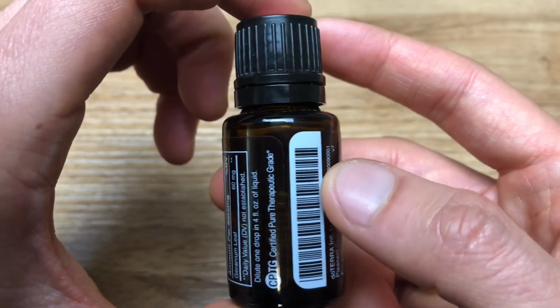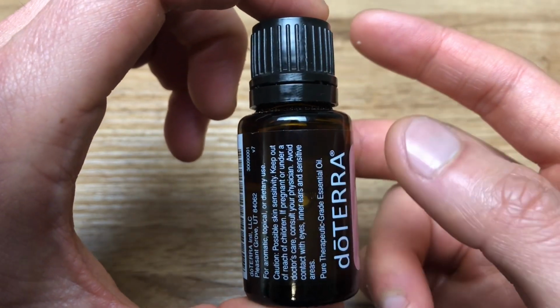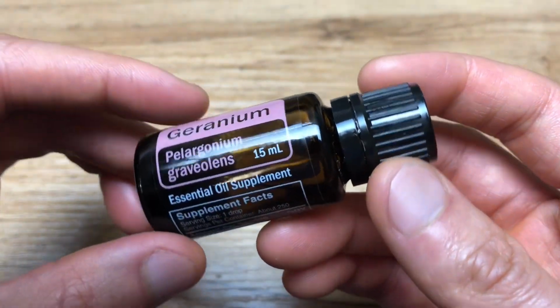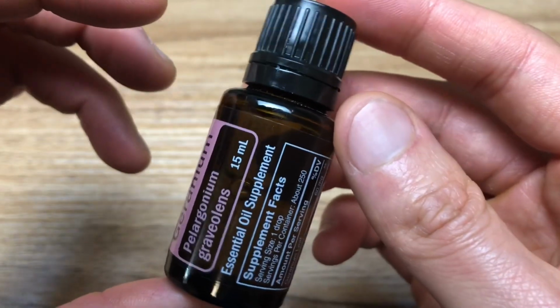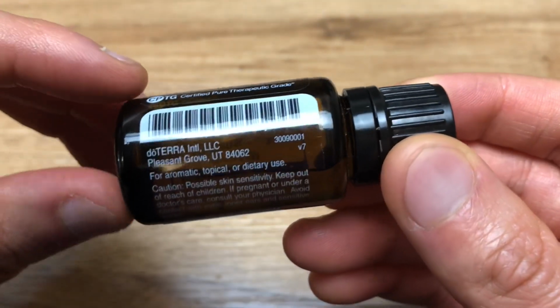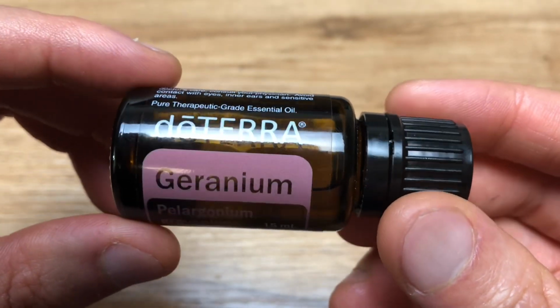In fact, the edible leaves and flowers of the plant are often used in desserts, cakes, jellies, and teas. As an essential oil, geranium has been used to promote the appearance of clear skin and healthy hair, making it ideal for skin and hair care products. It also helps calm nerves and lessen feelings of stress. Geranium is also known to naturally repel insects.